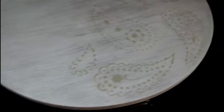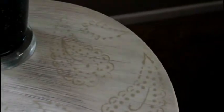Now, this is what I did to the top of mine because the surface of the top was really not in great condition. I whitewashed it with a kind of cream colored paint. The streakiness, I wanted that effect. And then I went back through with a tan, or more like a taupe, and just on half of the table, as you can see there, I just did a little random paisley design.